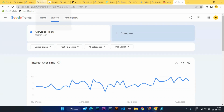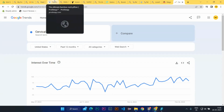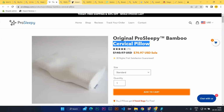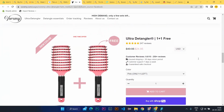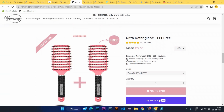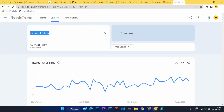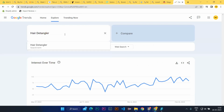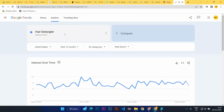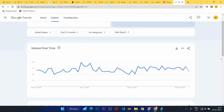Now let's go to the second product and do the same thing. Copy the product type or product name. For this, the name is Ultra Detangler. Of course, nobody searches for Ultra Detangler. Just search for Detangler, or maybe hair detangler, whatever.